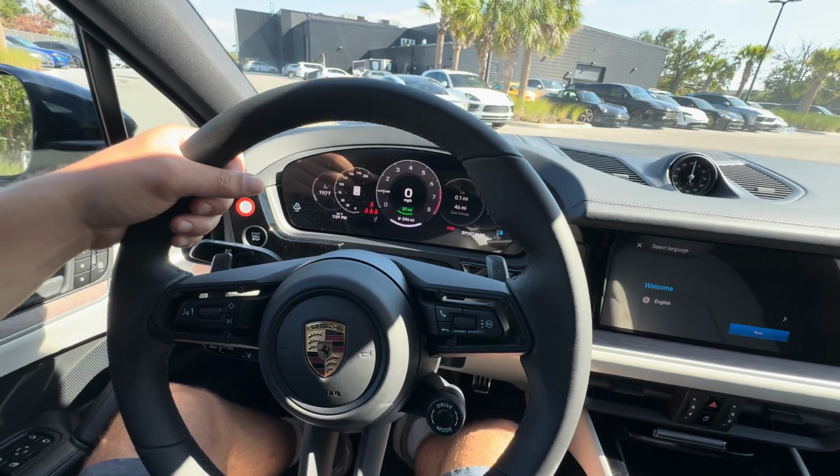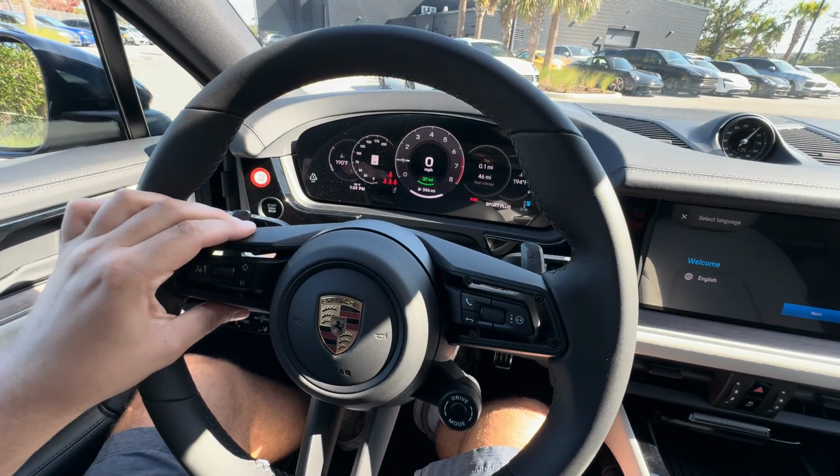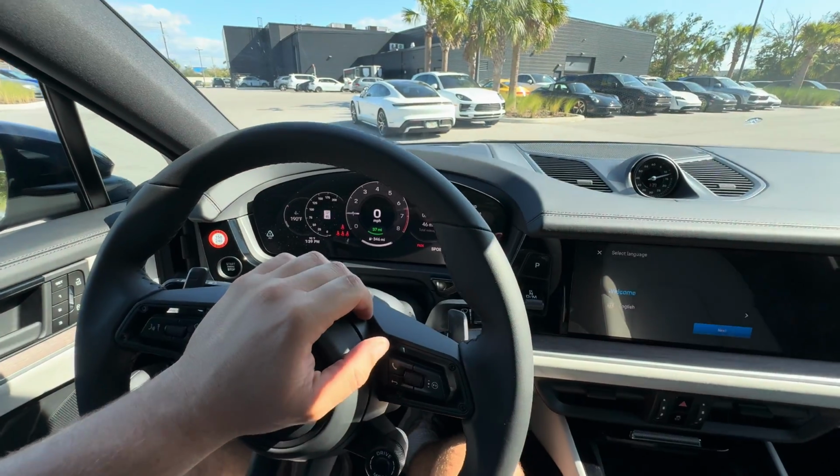It's pretty thick, fat 10 and 2, but a perfect 9 and 3. Nice feeling frame area. I kind of wish they gave us the carbon frame at this price point, but still feels pretty good. Rubberized horn area, the horn loud and aggressive.